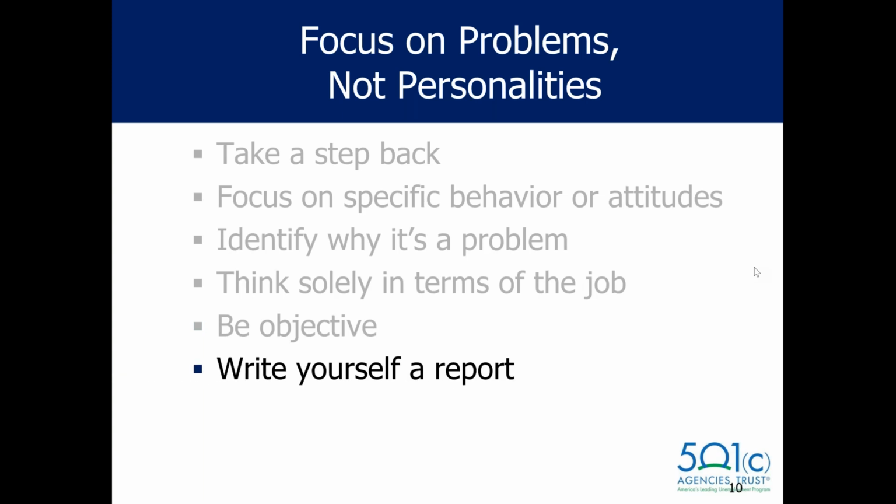And very important, write yourself a brief report about the situation. Only include documented facts, no opinions, theories, or personal issues. Seeing the situation on paper can help you identify and objectify the key problems, and then you can start dealing with them one by one. I know a lot of you are managers and supervisors today, not necessarily human resources, but I know we have a lot of human resources professionals on the line today. So I'm going to tell you, supervisors and managers, always check with human resources to help you through your documentation. I think it's wonderful to work together, and I'm sure that most of you do that.